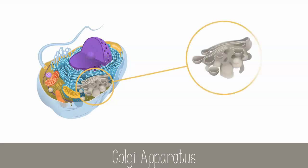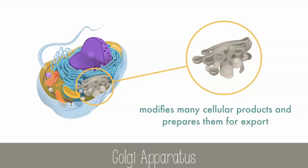The Golgi apparatus, which is also known as the Golgi body, modifies many cellular products that it receives from the endoplasmic reticulum, and it prepares them for export to other regions of the cell or out of the cell entirely. You can tell the Golgi apparatus from the ER because it doesn't have ribosomes on it and it's further away from the nucleus.